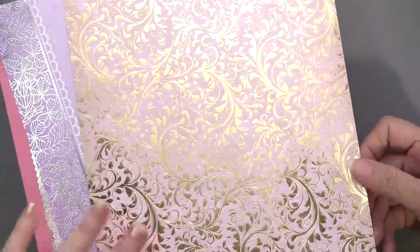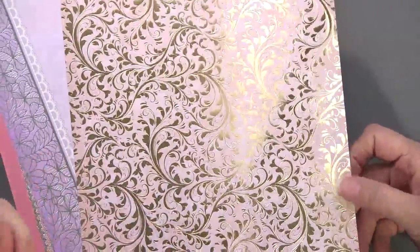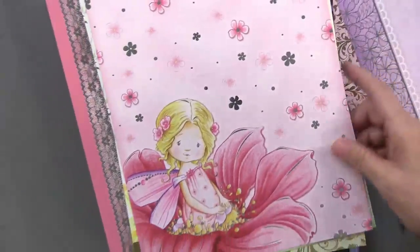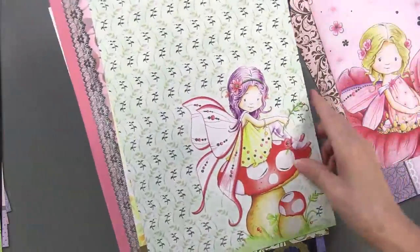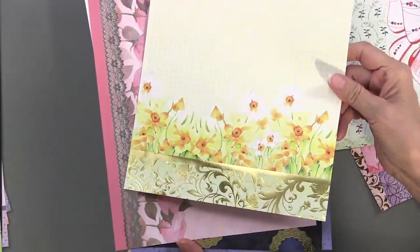What's nice about the papers is that you can fold them and do things that you can't normally do with cardstock. Just a little bit more versatility. Now, some of them have the foiling on the edges. Some of them are silver foil, some of them are gold. Oh, that's true. I hadn't noticed that. And we do have a couple of fairies, so that's going to be fun to see what's done with them. And remember, you get 2 of each of these sheets that you're seeing right now.